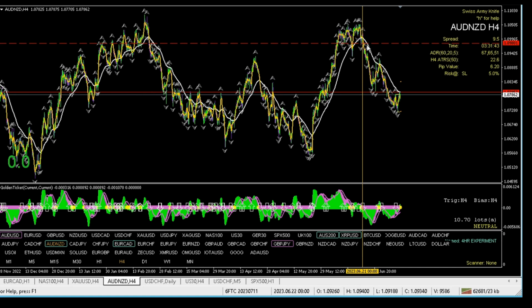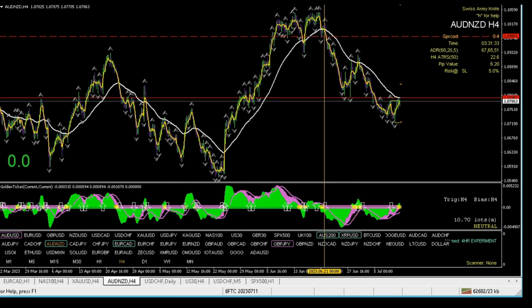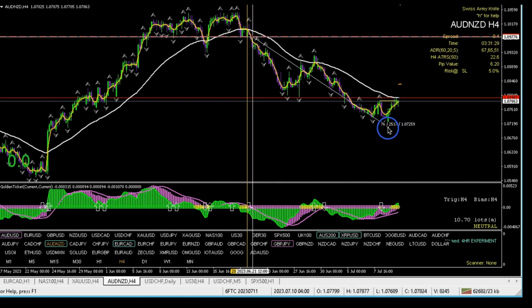Odd NZD, we were looking for the sell here. This is the 4-hour time frame. Oh man, you can't see that this is the, yes you can. It's right here, 4-hour time frame. So this is the 4-hour time frame. I'm gonna go ahead and zoom in. Here's where we're at. So from the time we activated, we actually kind of gapped down that day. That's about 260, 270-ish pips.